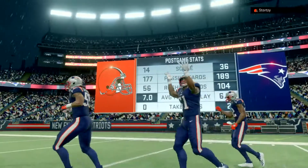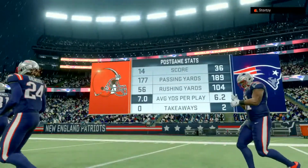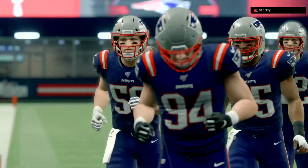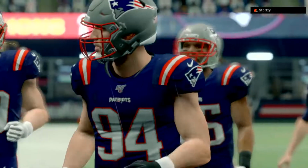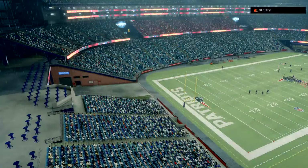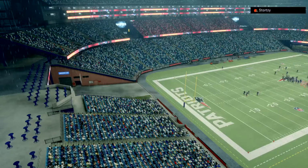So for the Pats, their strong September has carried over to October as they move to 5-0. And they'll be able to enjoy this one through the bye week before they get back at it again. Meanwhile, for Cleveland, they drop below 500 to 2-3 with a loss. And they'll look to regroup next week as they head to Houston to take on the Texans.